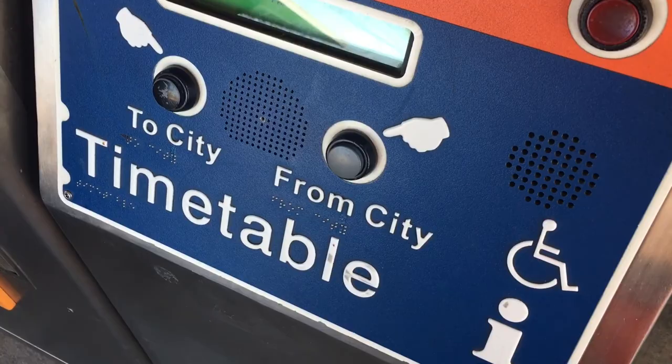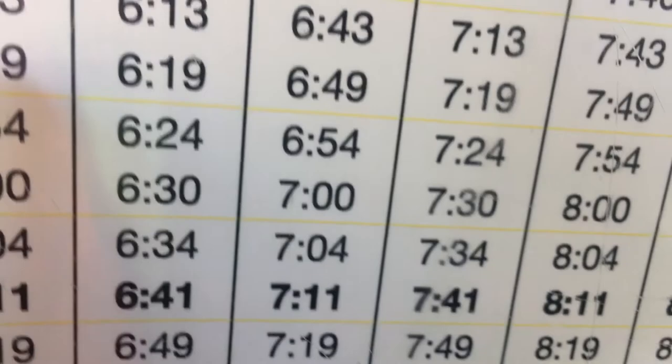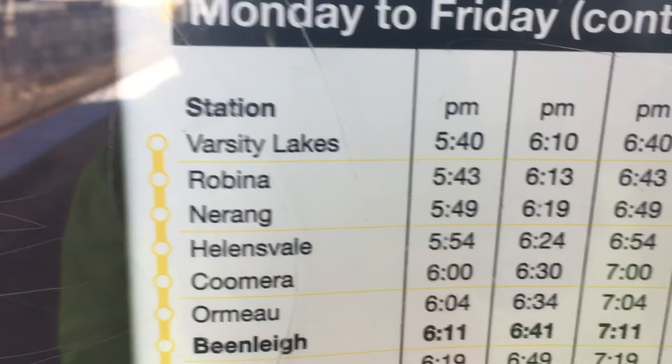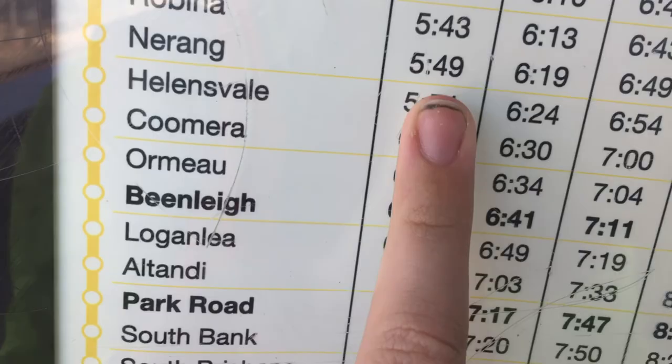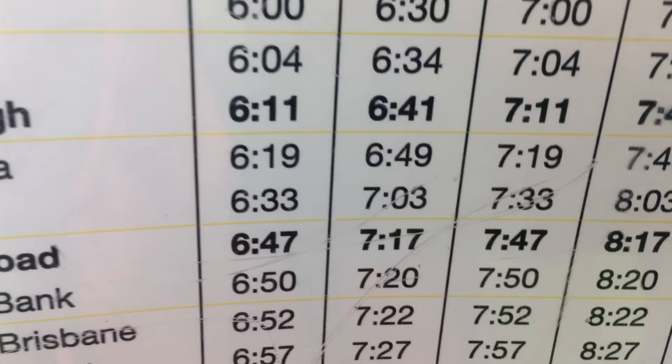There's also our bus station. This is the Varsity Lakes to City Airport timetable. It starts at Varsity Lakes, goes down to the airport by 7:25. And we've got the 6:10 service. Basically every half an hour.